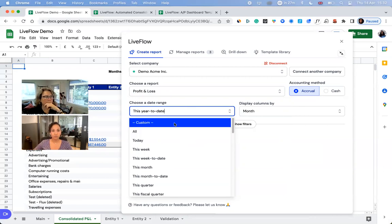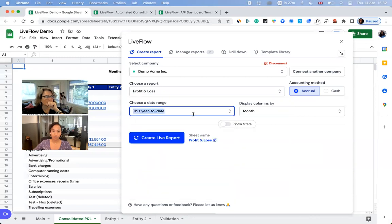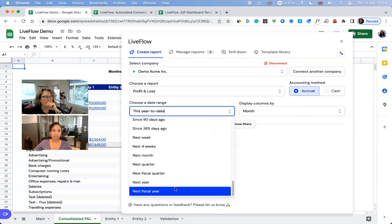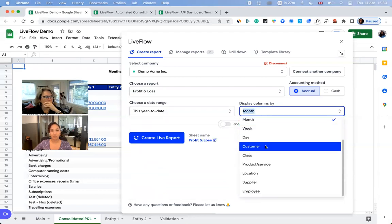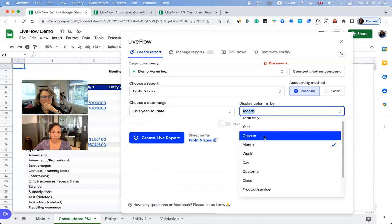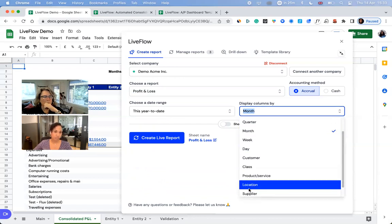Yeah. So we choose the date range. And I think something that is really important is that you can set it up for your future. So basically you can choose this year, next year, or any other report. And then we choose how we want to display our columns. The most standard way is to display columns by month, but we can also switch to weeks, customers, classes, product, services, locations, etc.